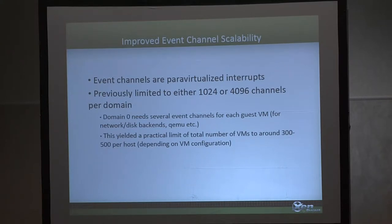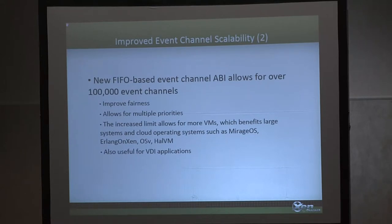Well, as a result, if you use one of these solutions, 300 to 500 VMs per host may be a drop in the bucket. You might want to do 1,000 per host or more, because these things are very small, very light, very nimble. And as such, the event channel limits suddenly became a problem where they were never a problem before. So work was done, and now the 1 to 5,000 limit is now up to over 100,000. And so practically speaking, we've got VMs coming out the yin yang potentially. This should hold us for years.